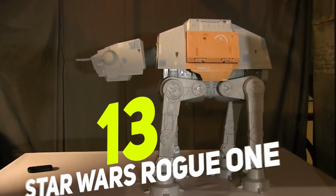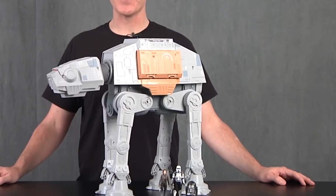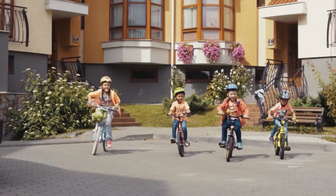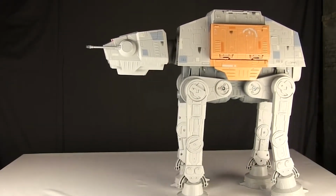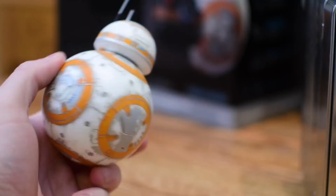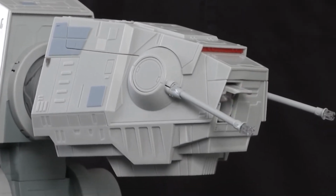13. Star Wars Rogue One Rapid-Fire Imperial AT-ACT playset. Back in the early 80s, if you didn't own an AT-AT playset, childhood was a political cage match to be pals with someone who did. The stakes are higher for kids today. This similar quadruped walker from Rogue One has a removable cargo hopper. Big whoop, who cares about that? Because it also walks on its own, comes with an evil R2-D2, and shoots Nerf missiles out of its face.